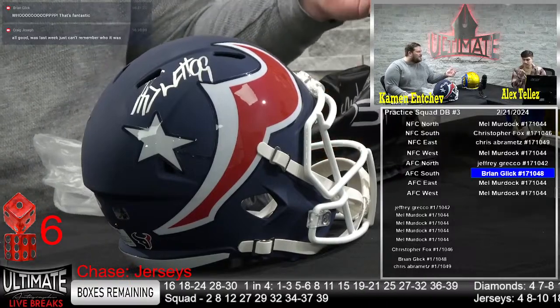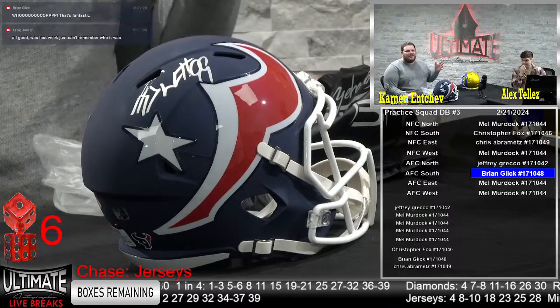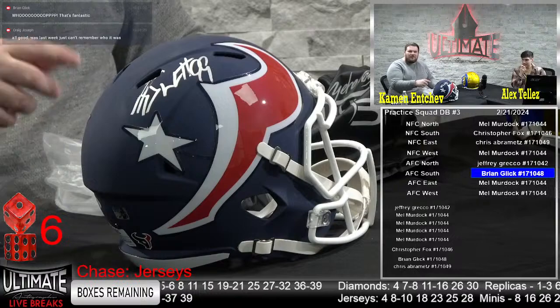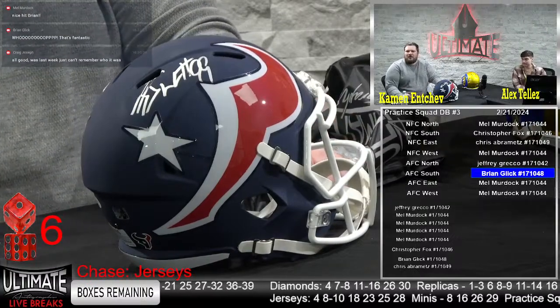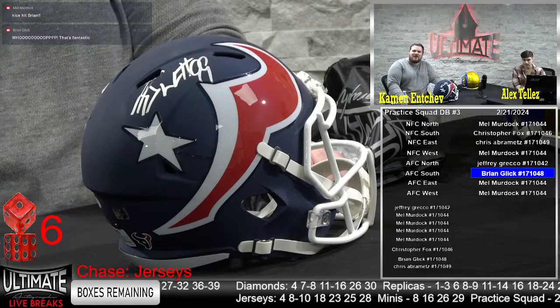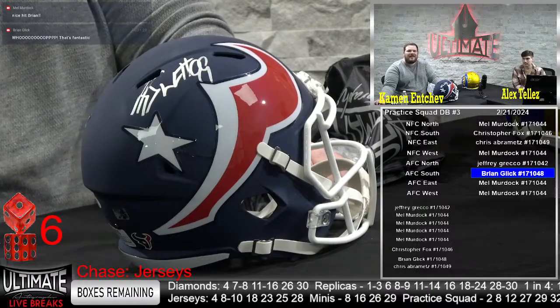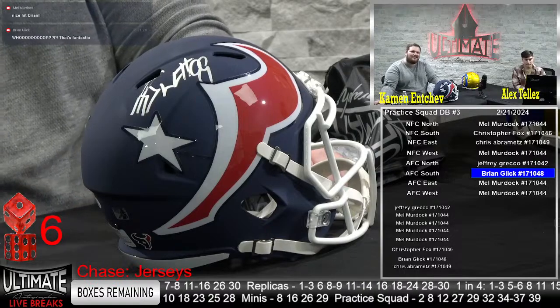He was part of the CBS Super Bowl coverage, the AFC Championship game. This is one of the biggest names in sports and one of the nicest guys out there on one of the coolest helmets I've ever seen, the Texans amp. Yeah. So, woo, says Brian. That's fantastic. Nice hit, Brian, says Mel. Yeah, that is very, very nice. A little bit of JJ Watt.